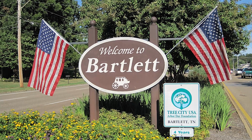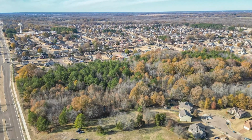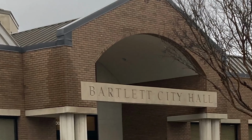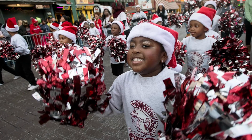So Bartlett is a small town with a family-friendly environment. If you like small town character and need to be close to Memphis, Bartlett's going to be a good deal for you. It's an incorporated city. It has its own police, fire trucks, parks, and even its own city government, so it gives it a more organized, well-maintained feel. You're going to have the Bartlett Festival there. You're going to have a Bartlett Christmas parade, and families love being in Bartlett because they feel a little safer than living in Memphis.